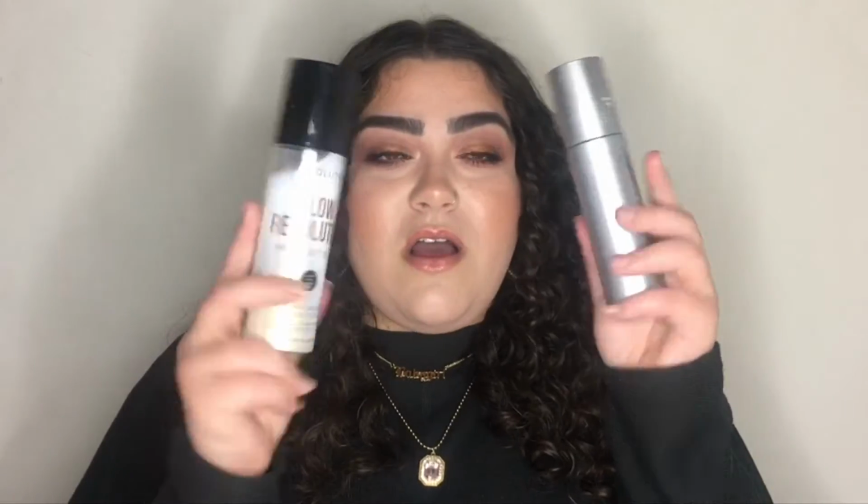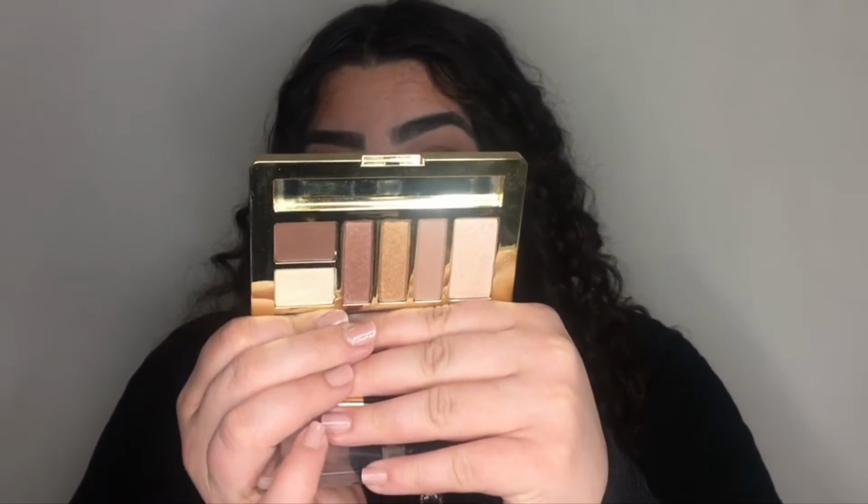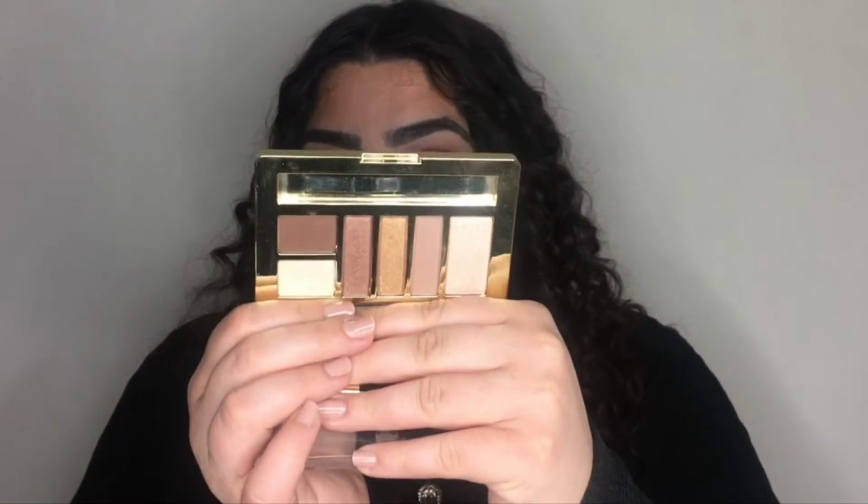These two products are like glow setting sprays. I don't like these, so I'm getting rid of them and hopefully someone else can enjoy them. Another palette I'm getting rid of is this one here. This is the Milani O2 Bare Necessities palette. It's not a bad palette, I just don't use it. Again, it's something that a friend of mine can use, and it is a good palette. It's just something I don't use, so I was thinking maybe one of my friends can use it for work and stuff.